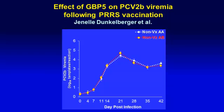But when we looked at the vaccinated pigs, the pigs that were vaccinated 28 days earlier with a modified live virus for PRRS, first of all, we saw an increase in PCV2 viremia, as shown by the solid lines, and we also saw a significantly higher PCV2 viremia in the AA pigs versus the AB pigs. Remember, AA was unfavorable in terms of PRRS viremia, and here we see it's also unfavorable for PCV2 viremia if the pigs were first exposed to PRRS through a modified live virus.